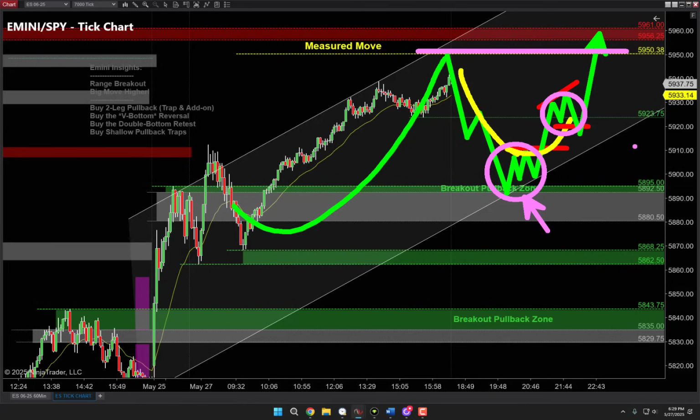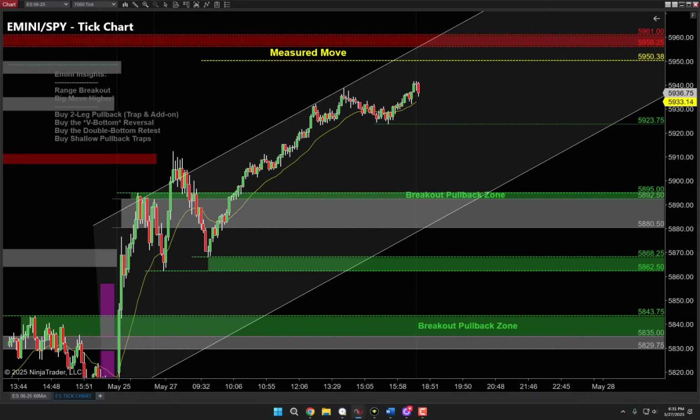Now here's one variation of this that happens every once in a while. Sometimes I don't get that bear trap down there. Sometimes I get this beautiful two-legged pullback, but I don't get a chance to trap those bears in. What happens sometimes is it'll V-bottom off that low and just run right back up again. If that happens, my goal now is going to be to get in underneath a prior swing, ideally off the low of a new bull channel.